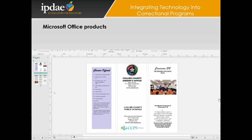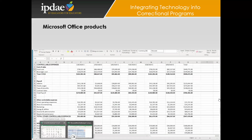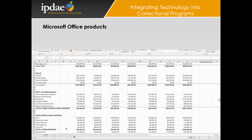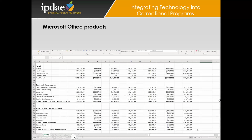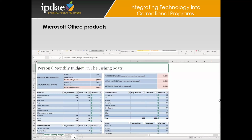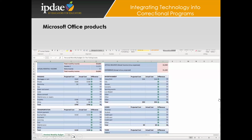Students can also do things like marketing. They have produced a trifold pamphlet that advertises the programs that we have here in jail. So just some really creative things that we can do. We're able to use Excel, where students are able to practice working the formulas and preparing for what they're going to encounter in their businesses. Or even a monthly budget like on a fishing boat. This student wants to open up his own business and do some fishing boat work.